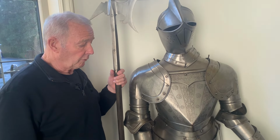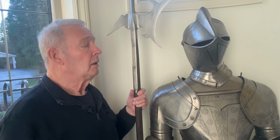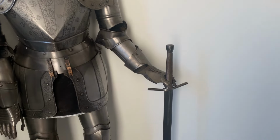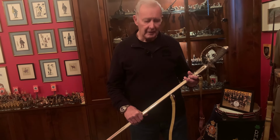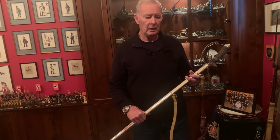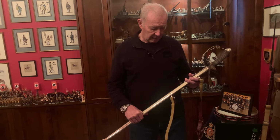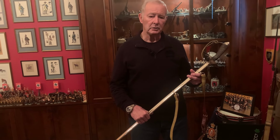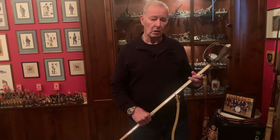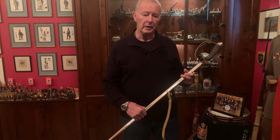I've also acquired, through a fellow called the Geraldus sword maker, his sword plus the halberd, which is good for neck chopping and stabbing. It's an interesting item because it was a sword that I carried when I was commanding the regiment in Germany, and I got a request from the British that King Charles, then Prince Charles, was going to Canada, and they needed a Canadian type sword.